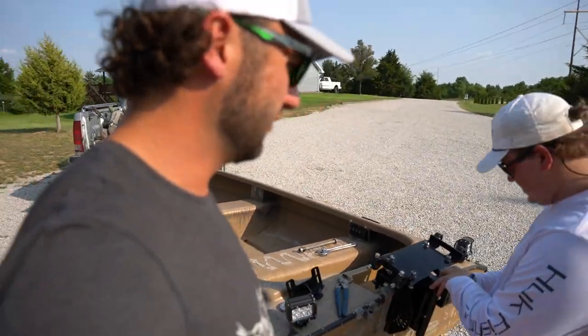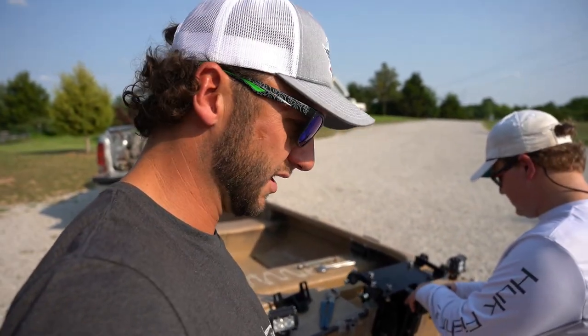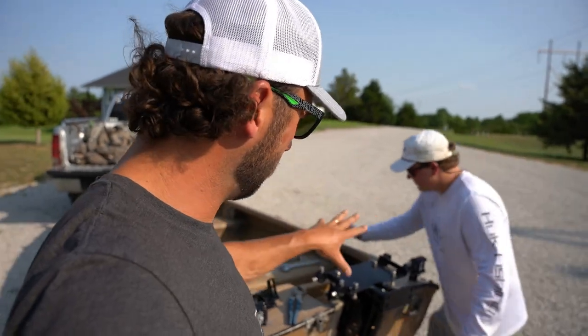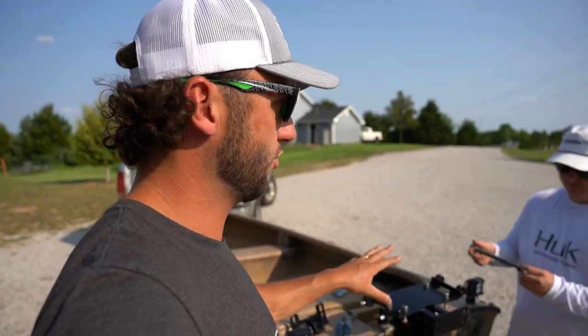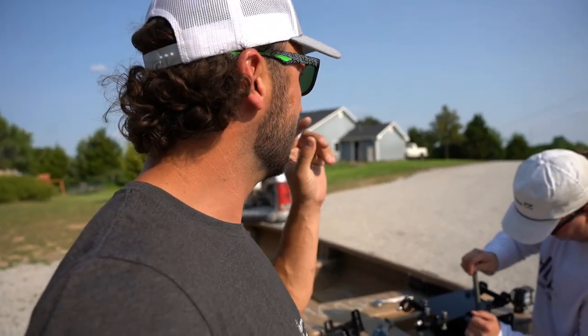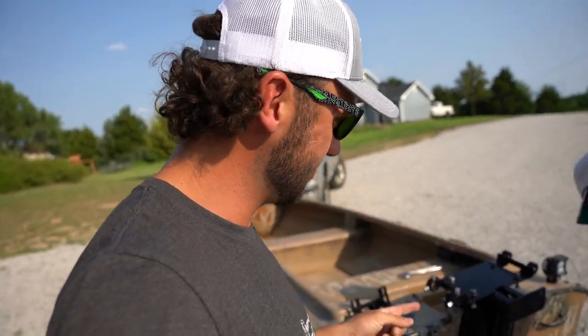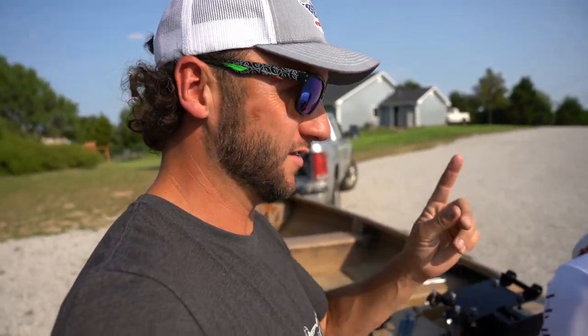I'm gonna set you guys up on the table over here. We're gonna get to putting this thing together. After we're done getting her all put together, we'll go through first, how much it costs. I know y'all want to know that. Number two, what the quality is like. Number three, difficulty of installation.